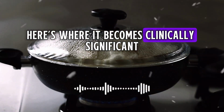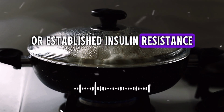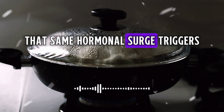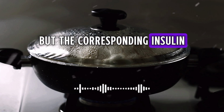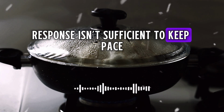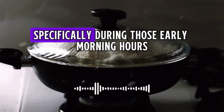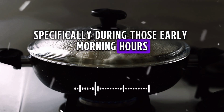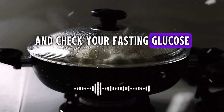Here's where it becomes clinically significant. In someone with developing or established insulin resistance, that same hormonal surge triggers the same liver glucose release, but the corresponding insulin response isn't sufficient to keep pace, resulting in blood sugar that rises more than it should, specifically during those early morning hours, often peaking right around when you wake up and check your fasting glucose.